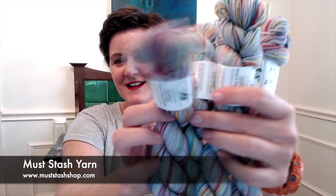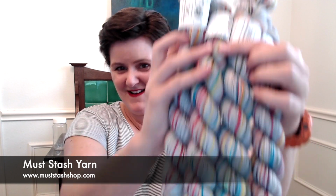So I purchased, she had mini skeins, or not minis, they're leftovers. What does she call them? She didn't call them anything. I don't know what she calls them. Anyway, so I kind of went crazy with the minis. I bought Ready Player One. I bought 4 of them.